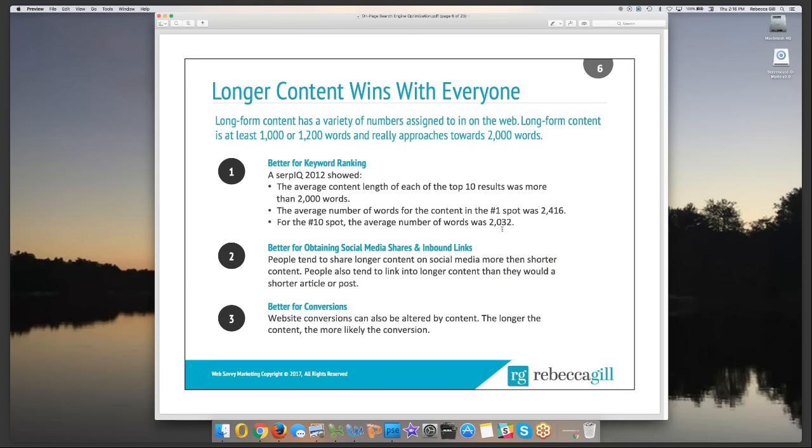You really have to think about, what is the length of that content? And go back to what I was just previously saying. Good SEO is about solving people's problems and giving them an answer to what they're searching for. And in most cases, 300 words is not going to do it.